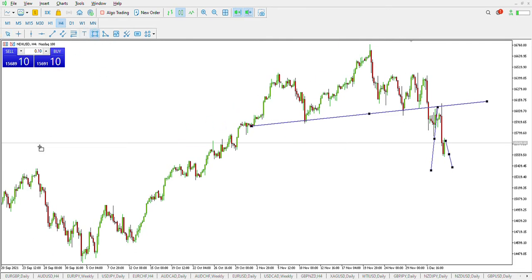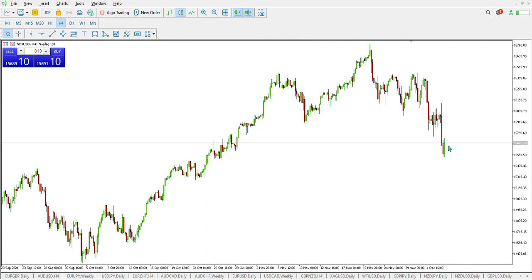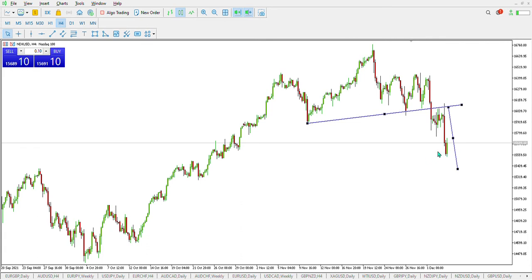Here we have a fair support area, so it can pretty much reach this area. What else we can observe on the chart? This is a bullish engulfing candle, which may result in pullback to the upside. Also, let's draw back the neckline. We have reached nearly 70% of the planned target, so this trade is considered a valid head and shoulders trade with nearly 70% of the whole target.